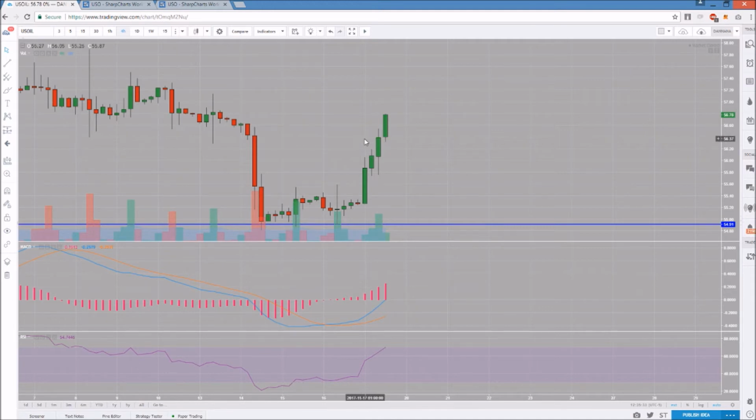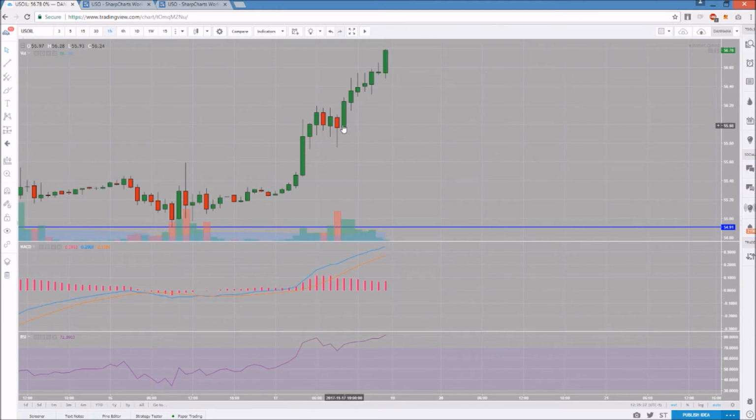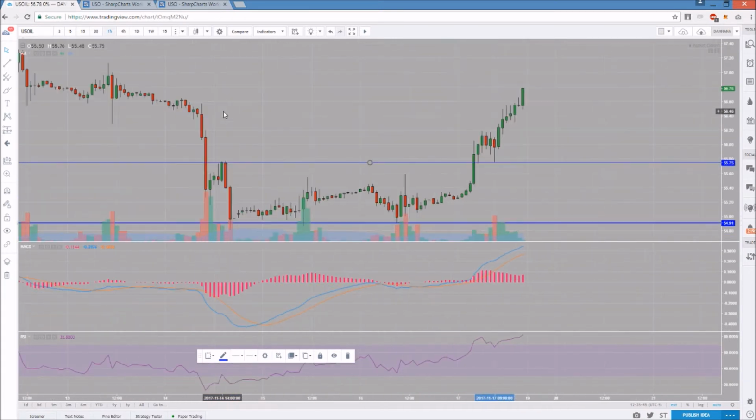We're close to getting into overbought on the 4-hour time frame. We didn't consolidate much on the way up. If we were looking for a shorter term support, it's down here at 55.75, and the bulls want to maintain that level in order to keep the hourly higher lows intact. So a very significant recovery.